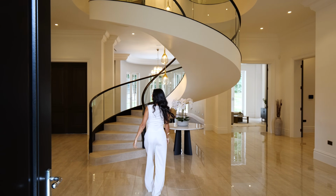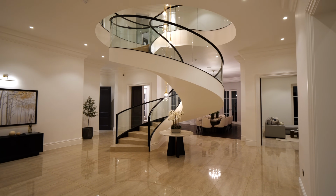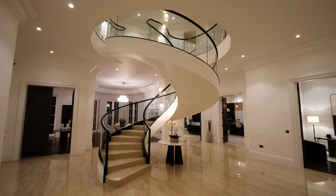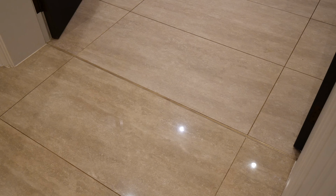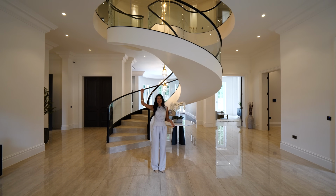So here we are in the entrance hall. Now the first thing you'll definitely notice is this incredible spiral staircase. I mean, check it out. That is so stunning. It really is a showpiece for the home, especially as soon as you walk in. But here in the entrance hall, we have these gorgeous Italian imported stone tiles, and they're really nice and glossy.